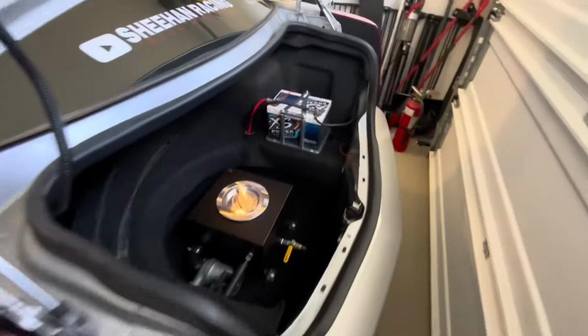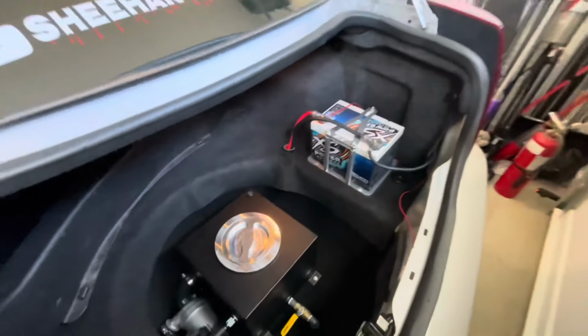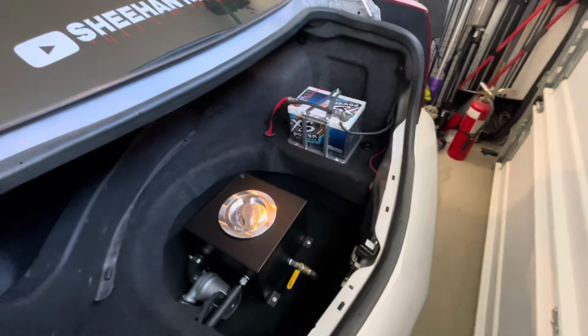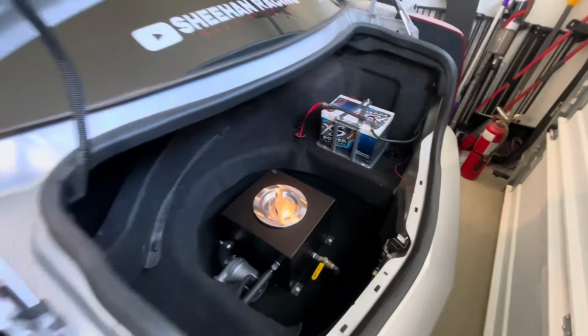The trunk, I had to go back. I melted some wiring back here, so I put a circuit breaker in rather than one of those inline junk fuses. That thing melted but didn't pop, so that was kind of scary, but I think it's good now.